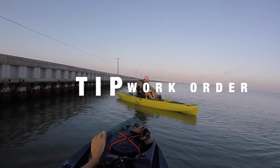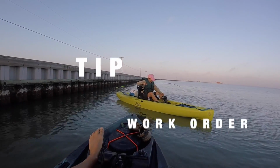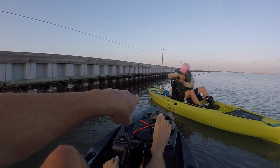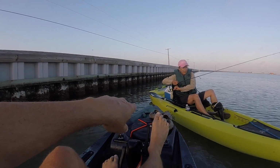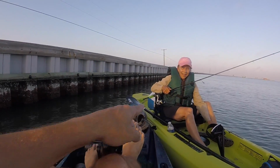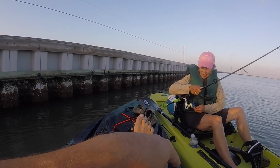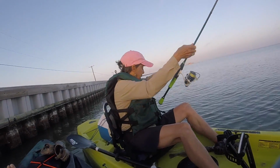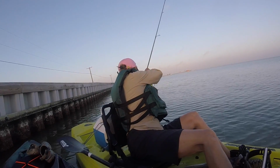Teaching work order while fighting a fish is something I find myself teaching a lot when I'm guiding. We want to keep the reels out of the water, so I try to teach everybody to flip the bail, get rid of the rod, and then focus on the fish. You get that order down, it makes things a whole lot easier. You can set that rod behind you in the rod hole. You don't have to worry about it. Oh, okay. Look at there. Okay, you can get it.